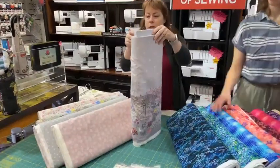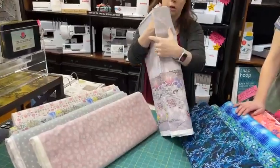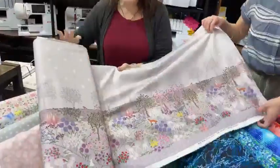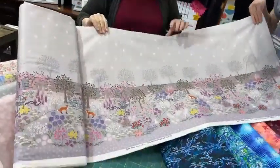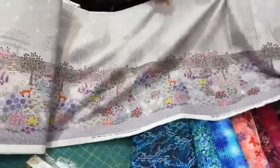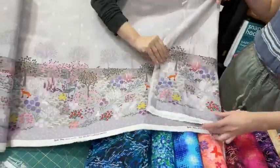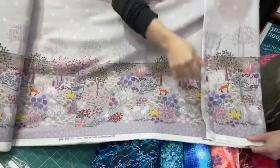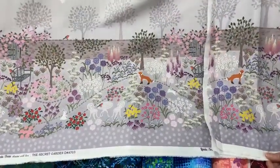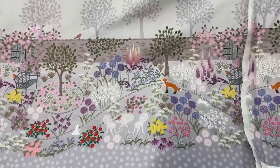So we're going to start off with Lewis and Irene. This is the Secret Garden. It's so cute. This fabric is a double border print, so it is on both sides. If you turn it back for them, Kaitlyn, so they can see both sides. See, it's the same on both edges of the fabric. Imagine a little girl's dress with this as the skirt. Would that not be pretty?